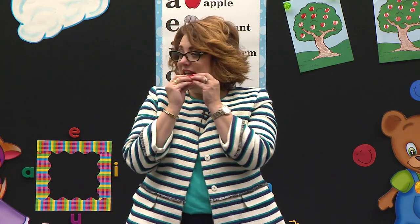Luke, can you think of something with apples in it? We've had applesauce and apple pie. What else? What else could we have? What do you think would be yummy with apples in it? Think maybe a cookie? Ooh, a cookie with apples. Oh, yes, that would be so yummy. Let's pretend to eat an apple cookie.